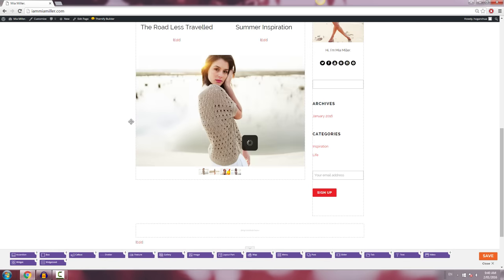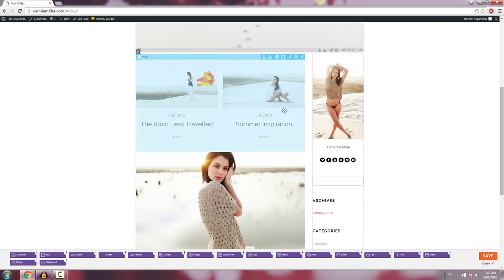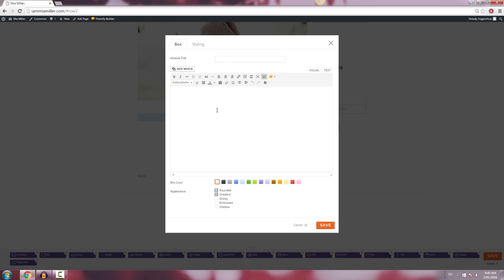So turn on the builder. Let's say you have an online shop and you want to link that from your homepage to your online shop. What I like to do is drop in a box module below the gallery. Then I'm going to type in shop, and set this to our heading 1 tag. So select that, and if this is not showing up, make sure you toggle that.